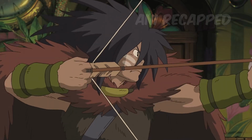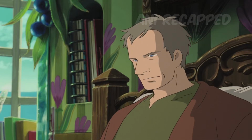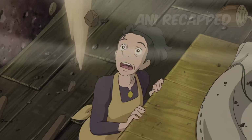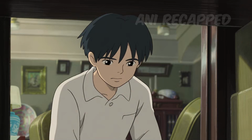He spends the day with the borrowers, and leaves in the evening. The following day, as Pod was talking to Arrietty about how their safety in the house has been compromised, their little house starts to shake. It seems like someone is attacking them, tearing their little home apart. But it was just Sho.